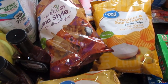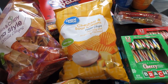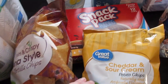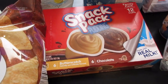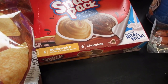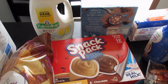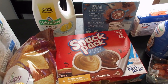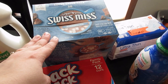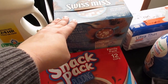I got some tortilla chips. We'll have some chips and salsa with those burritos. Some cheddar and sour cream potato chips. Those are our favorite. I got some more pudding cups, just like last week. My family's still all about the pudding cups this week, so I got a little family pack. We were all out of dishwasher detergent, so I grabbed the Palmolive. That's the one that we use. It's our favorite. I got this great big box of hot chocolate because it's that time of year. 30 envelopes of that. It was like $5. Super cheap.